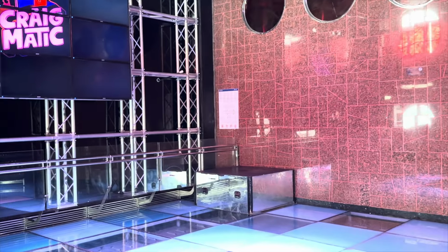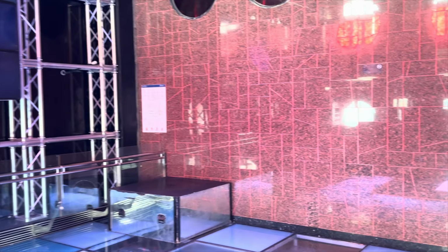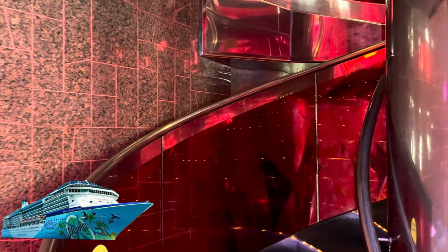All right, everybody. So now let's pack it up and let's head up to the upper decks. We'll take a look at some of the indoor venues on the upper levels, which would be your buffet of indecision, some restaurants, and then let's go to the outer decks and check out the pools.